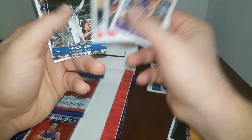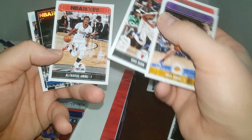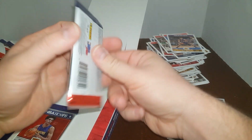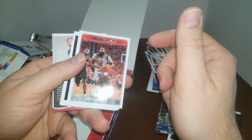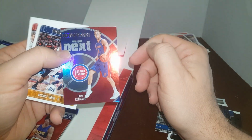Okay. Juwan Evans. Another Kobe. I think that's 4, but last box I got 4, so I don't know if it's 4 a box. Luke Kennard. That's pretty cool. I like these cards a lot. Those we got next. Rodney Hood.